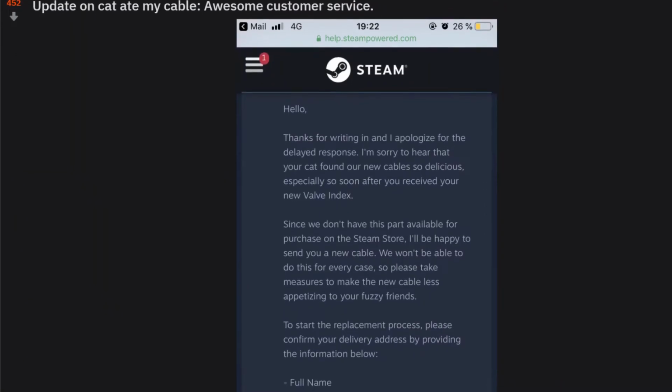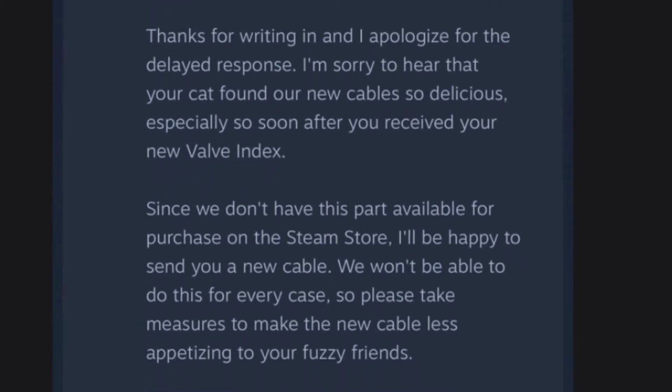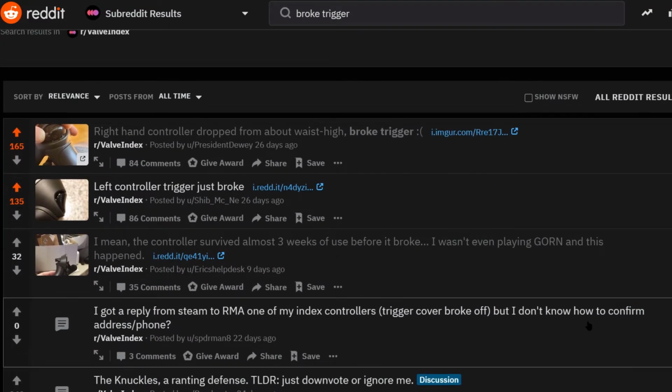Valve didn't have to replace the cable that was eaten by a cat, but they did, and they sounded downright friendly while doing so. Valve's warranty certainly doesn't cover people breaking their own controllers, but with the series of broken triggers that have come with the Index controller's launch, they've recognized it as an issue and they've replaced them accordingly. Even early in the joystick controversy, Valve employees worked with the community to troubleshoot the issue. Valve support has been nothing short of amazing, and yet they refuse to fix the largest and most widespread issue across all controllers. It's really just strange because last year alone, they made $4.3 billion. The best year for Steam ever.